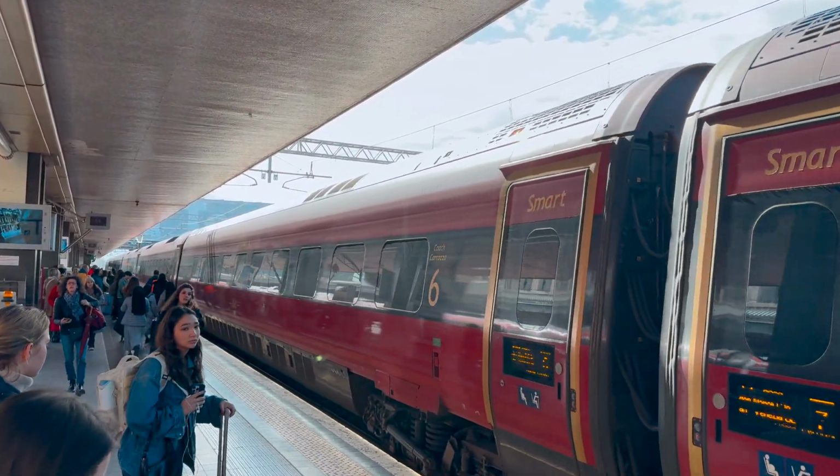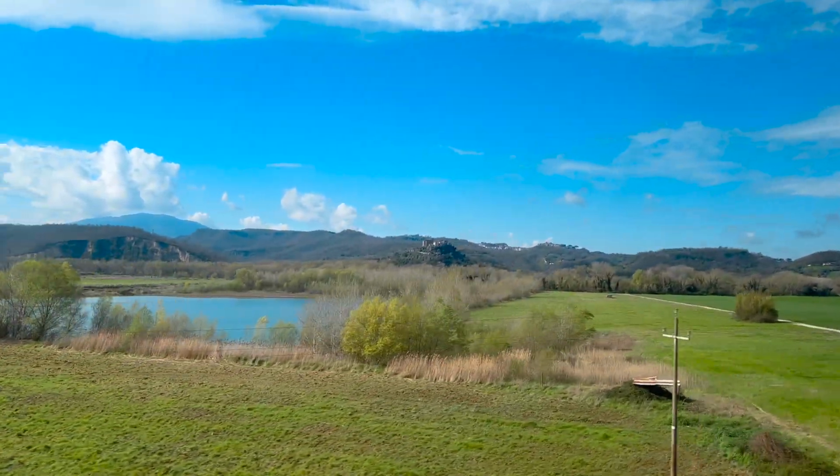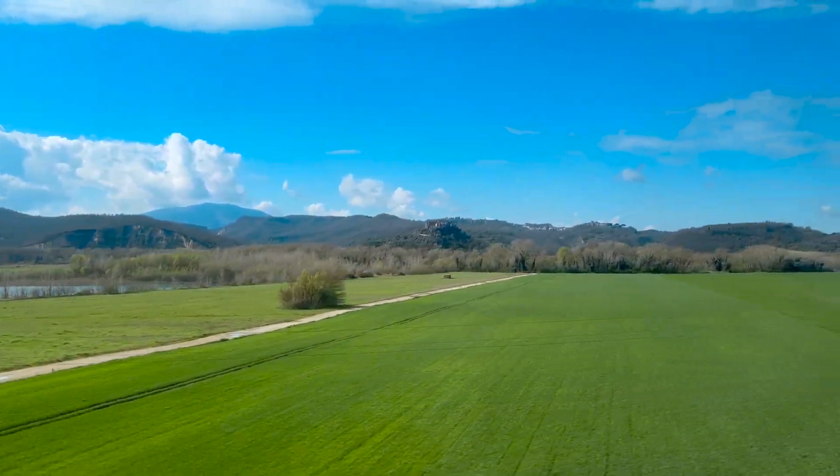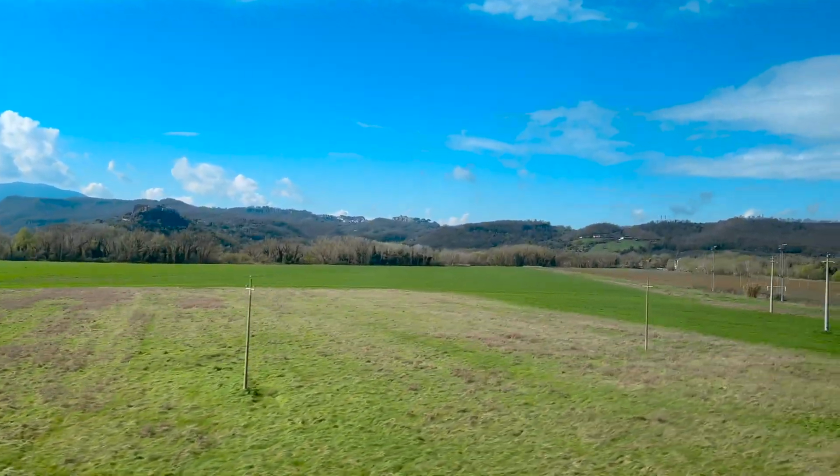Once we were safely on board and departed from the station, the city gave way to rolling hills and golden fields, and we settled in for the 90-minute ride north. Next stop, Florence. Let the journey begin.